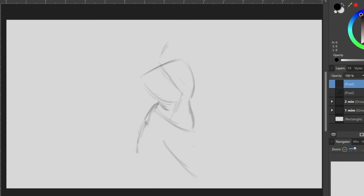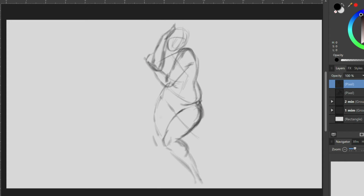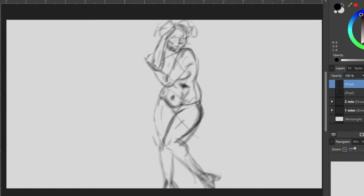As I'm doing this, I'm doing a 5 minute pose now. I finished the 2 minute poses. And I think I like the 2 minute poses the best, if I'm going to be honest with this whole thing. The 2 minute poses are just like a sweet spot sometimes with gesture drawing. With longer poses, I freak out and I'm like, I have to get it done. And then I don't know how to clean up the wild sketch I just did.